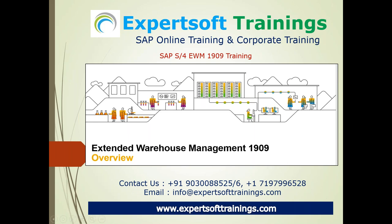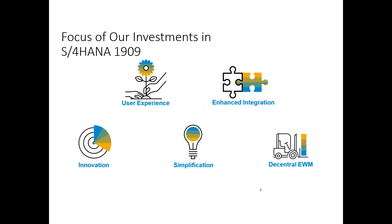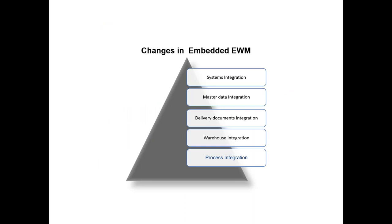In precise terms, when we talk about extended warehouse management, yes, we have a lot of functionalities compared with warehouse management in ERP. I'd like to give you an overview of where it started, how it has evolved over the past few years, and what versions we had. Then I'll jump into the differences, show you what we are going to have in the sessions, and how we are going to plan it. That's my intention for this demo.